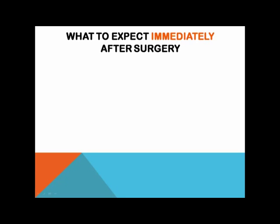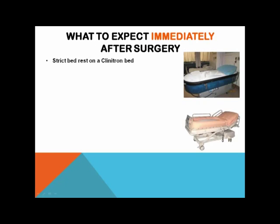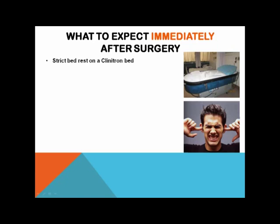The next couple of slides will explain what to expect immediately after surgery. After surgery, you will be required to be on strict bed rest in a Clinitron bed or Rite Height bed like the ones you see on the screen. These beds produce a distinct humming noise that may take time to get adjusted to. Your doctors will determine which bed is best for your situation.